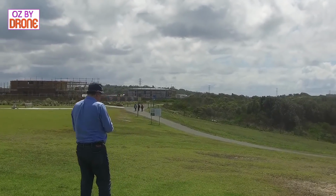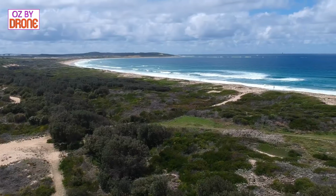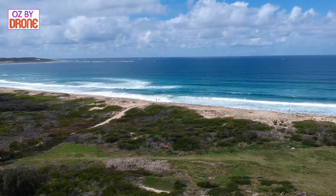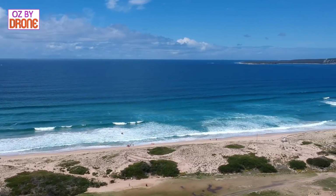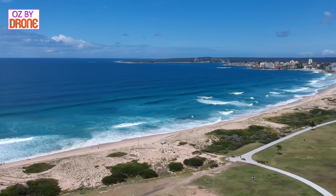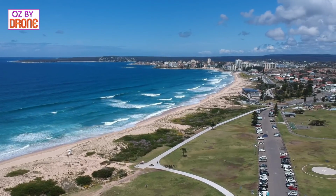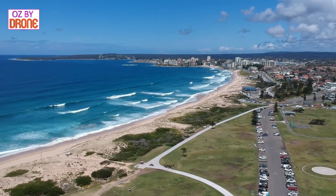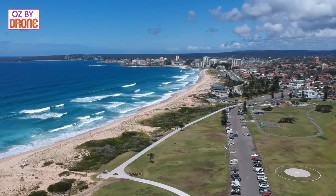Now you can see the sand dunes in the distance. I won't go all the way over there. What I will do, however, I'm going to go up and pan around a little bit. This is a beautiful part of Sydney. And as we pan around and you look further up there, that is Cronulla, the main CBD part of Cronulla.